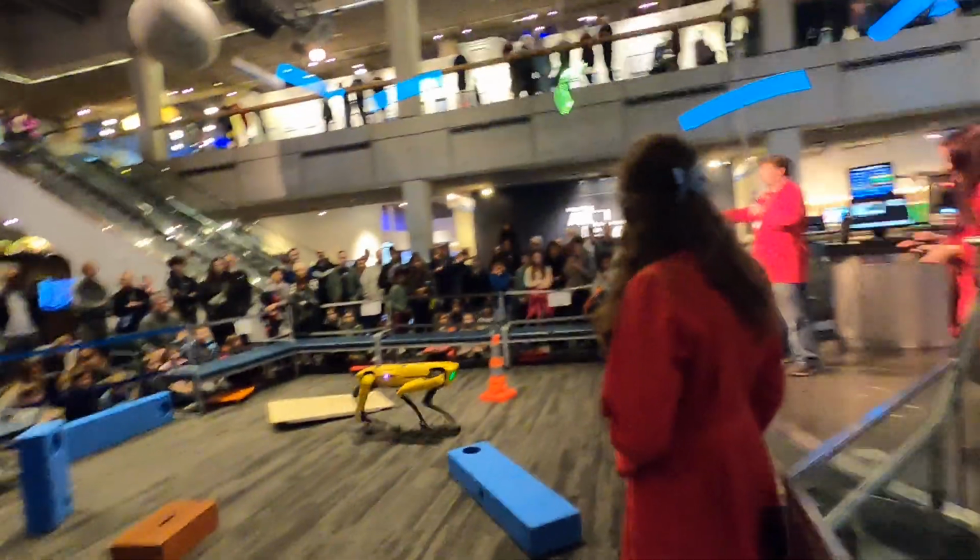Spot to do, they built it to be stable. The less stable it can be, the harder it is to stop suddenly or turn. So at slower speeds, this is Spot's top speed, which is kind of impressive. Can it decide where to go on its own?